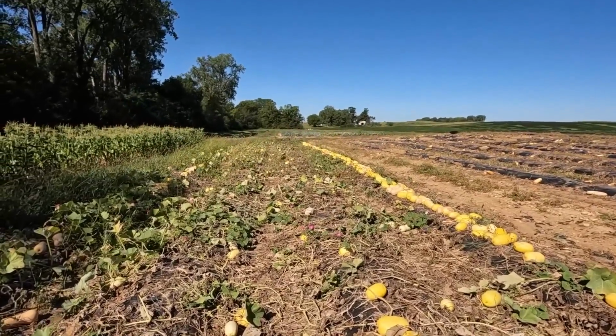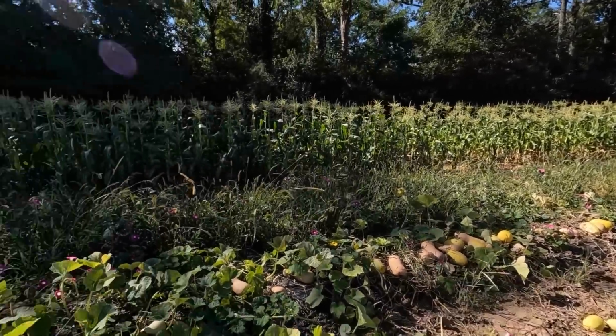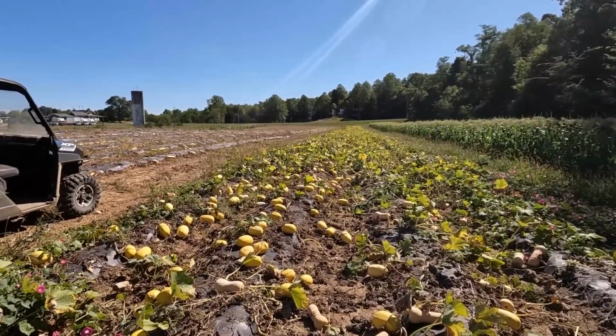I would say I got about 75 feet done. It's definitely heavier on the spaghetti squash. The butternut squash was not real good right here. Hopefully it gets better down this way, but we still have about 300 feet to go. But that's not too bad considering one person just did about a fifth of it in a half hour.